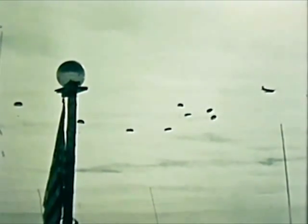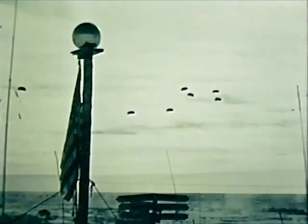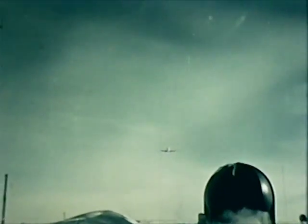During the Deep Freeze airlift, MATS flight crews and all their supporting elements demonstrated again the versatility and professional skill of this nation's only strategic airlift force.